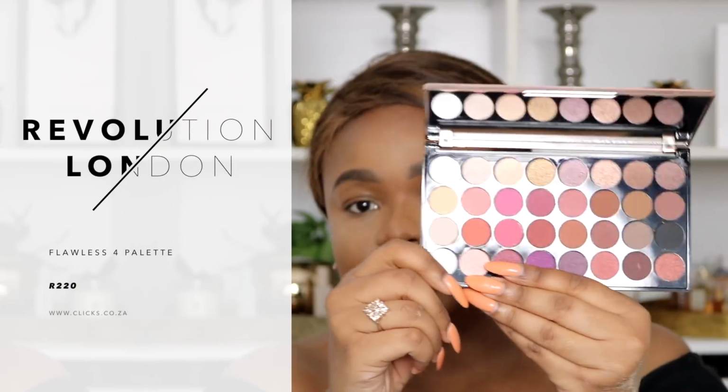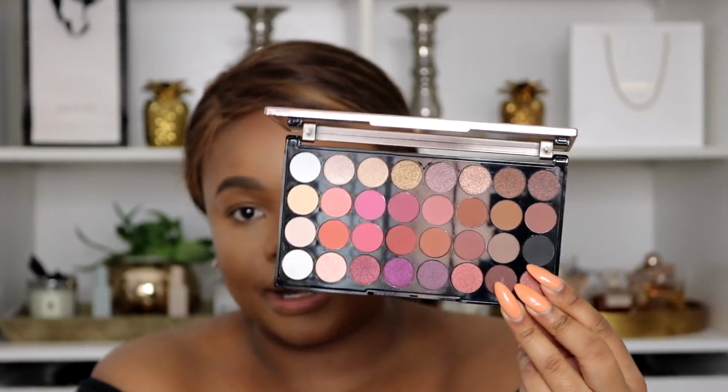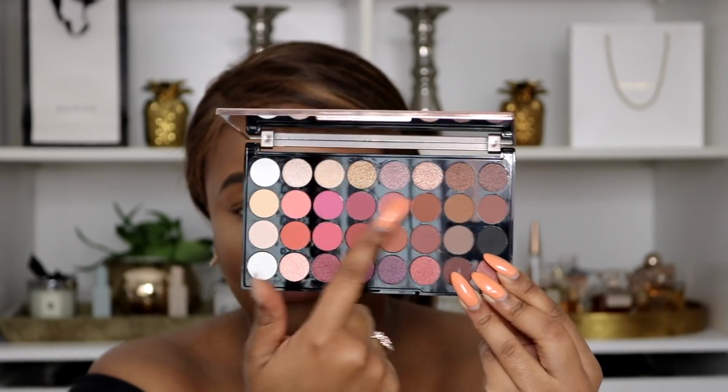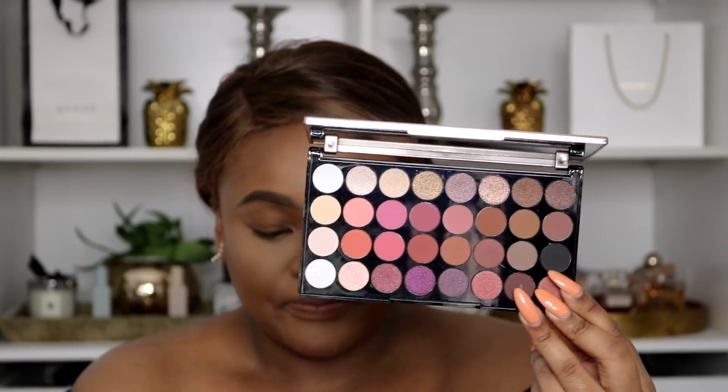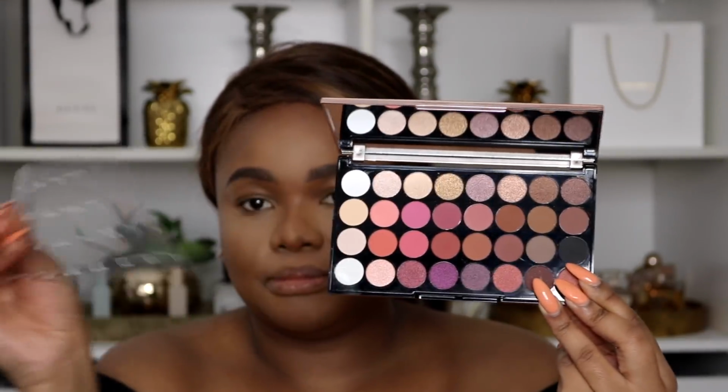So I showed you the big one already. This is the Makeup Revolution Flawless 4 palette. These eyeshadow colors are actually quite similar to the bigger one, except that this one actually just has a few shimmers around the edges and at the top, and the names are on this plastic here.